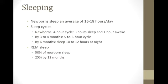During this time, there are 2 stages of sleep, broad categories, stages of sleep that infants are in. They're either in non-REM sleep or REM sleep. REM stands for rapid eye movement sleep. For newborns, about 50% of their time is in REM sleep.